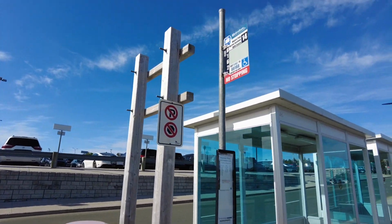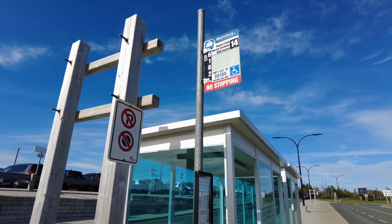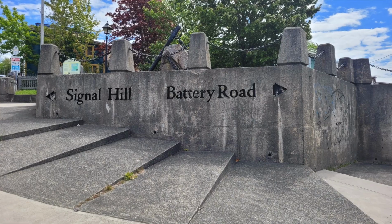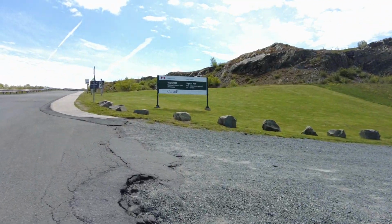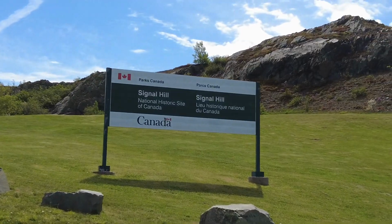St. John's is the last city I visited on my tour of Eastern Canada. On my first day, I started at the Signal Hill National Historic Site. Since I like to walk, I walked from my hotel to the tower. It took me around 1 hour.